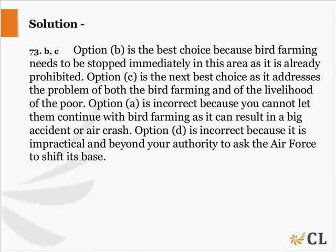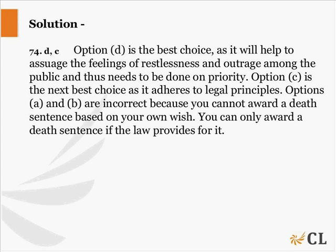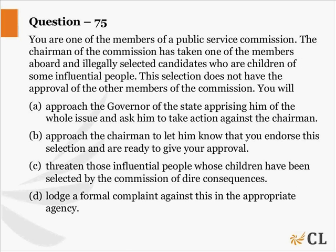Approach the governor of the state apprising of the whole issue, and it's correct out there, right? It is showing that you are not a proactive person. You cannot do something on yourself. So I found it, I go and make a complaint in the appropriate agency. Okay, 75th के बाद कौन सा, 80? Okay, 78. Okay, Tanmoy, 78.